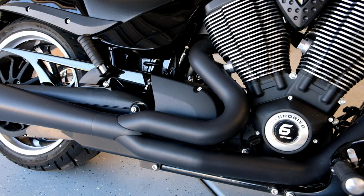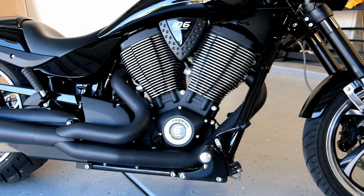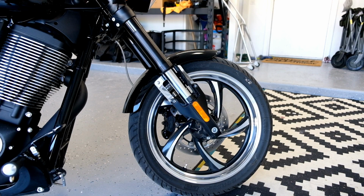This has aftermarket 2-into-1 Cobra exhaust. Very good choice by my estimations. I'm not a big fan of the stock exhaust on these bikes. You've got the forward controls, foot pegs, panning over to the front. You've got inverted front forks. Definitely gives it more of a sporty handling, able to maneuver through traffic with ease.